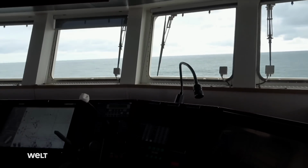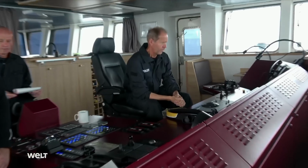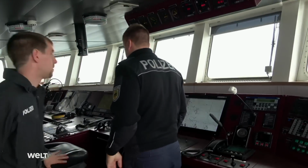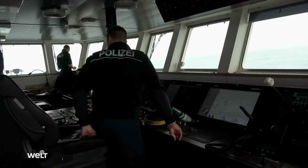Commander Hans-Joachim Paulsen has ordered a sea rescue operation for the BP-82 Bamberg in the North Sea. Police Superintendent Toni Zell will lead the operation from the bridge.